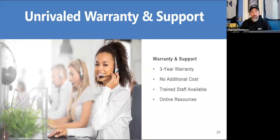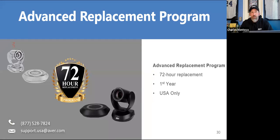Also, let everybody know we have I think the only full three-year warranty on the marketplace today at no additional cost. First year, you actually get advanced replacement, right? So first year, any problems with our system, we'll actually send you out a replacement unit before you send us back yours, right? We have a staff that's willing to train you and your team, get you up to speed on the products, how they work, how you can deploy them, and how you can install them, as well as full online resources.